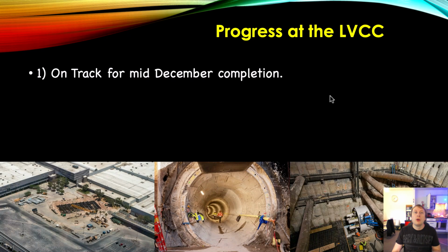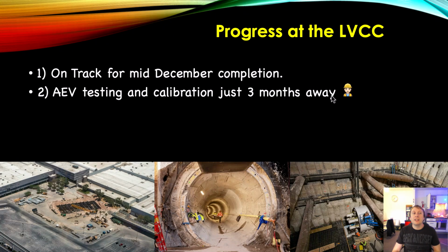First thing to note, the project is on track to finish in mid-December. So the Boring Company will beat its timeline for completion. Autonomous electric vehicle testing and calibration is just 3 months away. 3 months from today, we will start to see autonomous electric vehicles testing inside the actual tunnels.